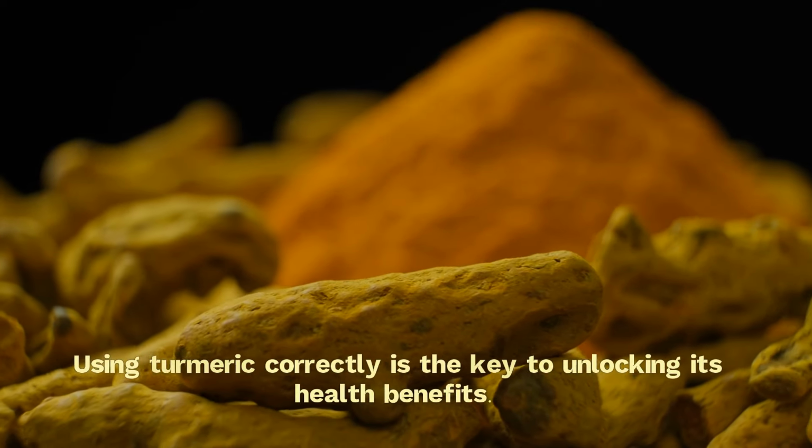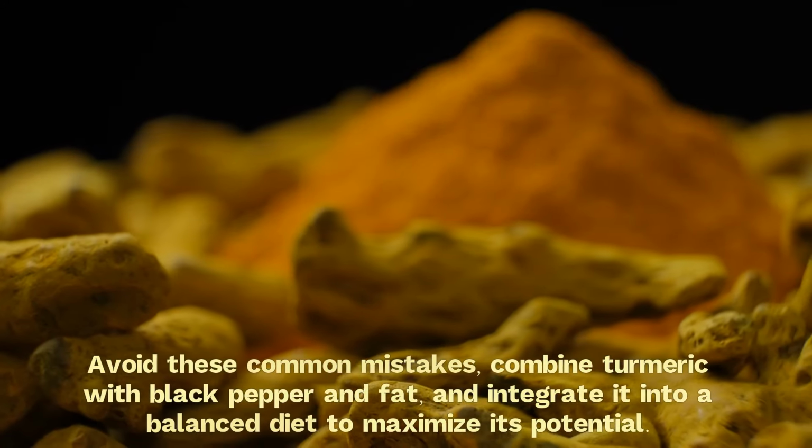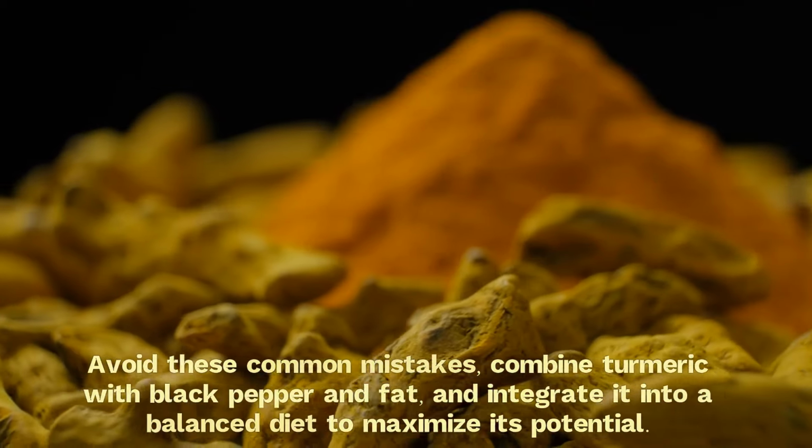Using turmeric correctly is the key to unlocking its health benefits. Avoid these common mistakes. Combine turmeric with black pepper and fat, and integrate it into a balanced diet to maximize its potential.